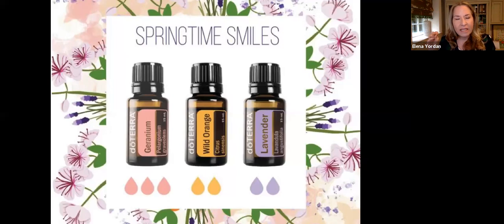You want a mild mint, use a spearmint. You want something a little bit more bold, use your peppermints. You could even use thyme, which honestly is part of the mint family. I know you might not believe it, but it is. So you've got your geranium, your wild orange, and your lavender. Springtime smiles. I'm sure this would make you feel great and really help your room to feel wonderful.